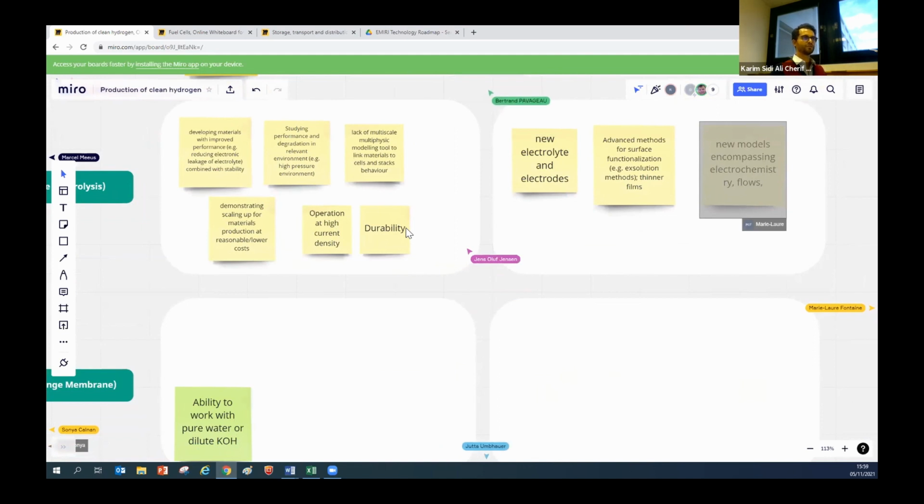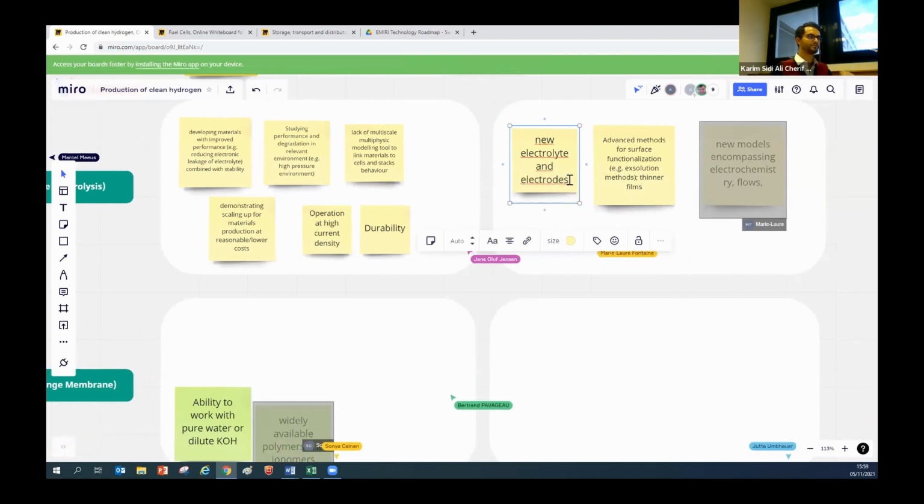So now let's move to the solutions. New electrolyte and electrodes. When you talk about new electrolyte and electrodes, do you have any more precise insight, Marie-Laure?